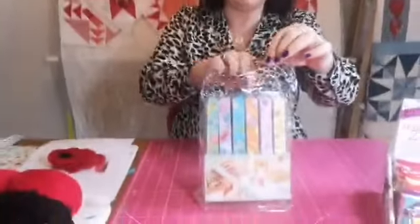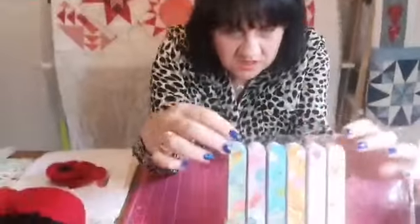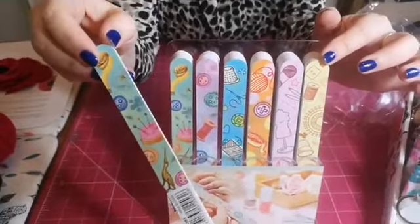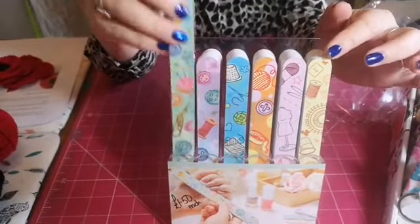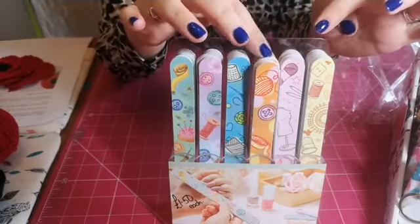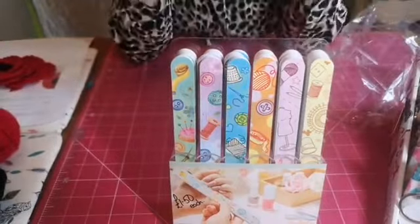Next ones are these that have come in. I'm going to take them out of the packaging so that it doesn't get shiny. So little nail files, they're £1.50 each, and there's 6 designs. You can see you've got pins and needles and buttons on there. You've got dressmaking ones. You've got woolly ones, wool and buttons and stuff. All sorts of bits and pieces in there.